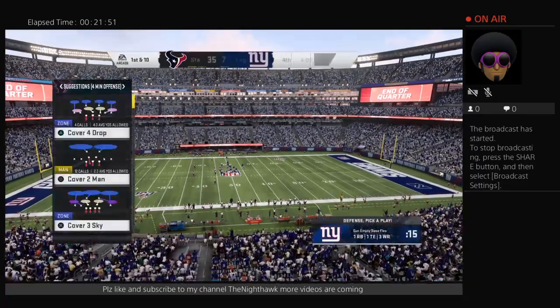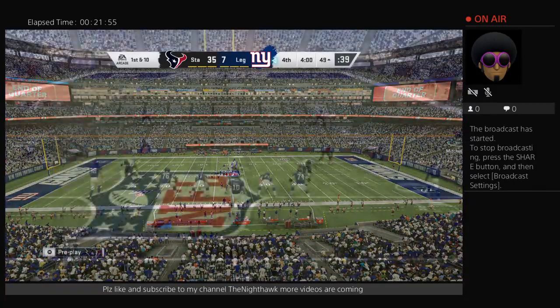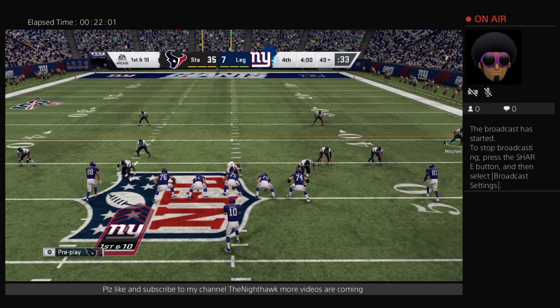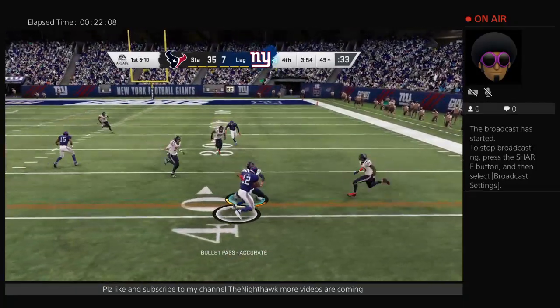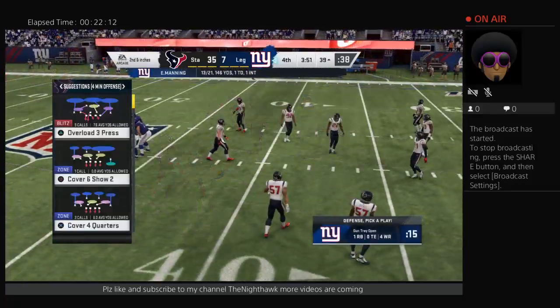Welcome back now here in East Rutherford. A lot of folks starting to make their way to the parking lot. Their guys trail big here to begin quarter number 4. On first down, Manning. He gets it complete to Latimer. 10 yards on the pickup there, and it'll be second down.